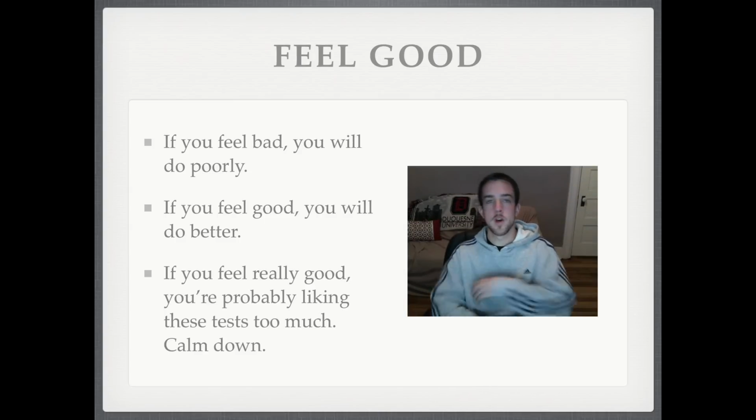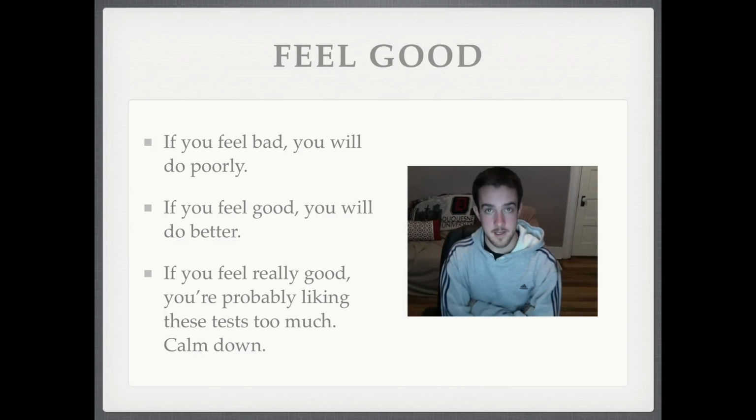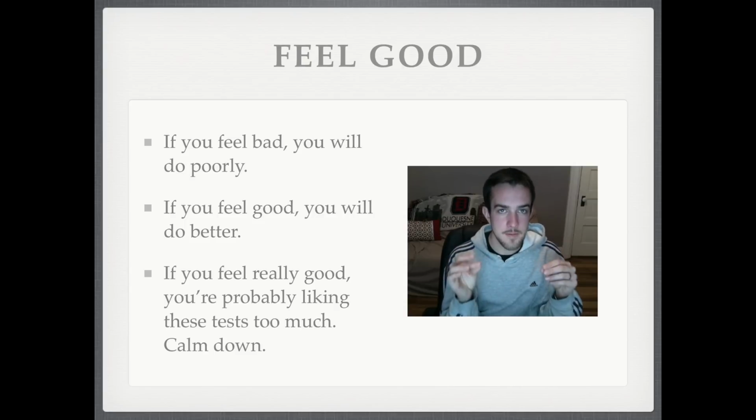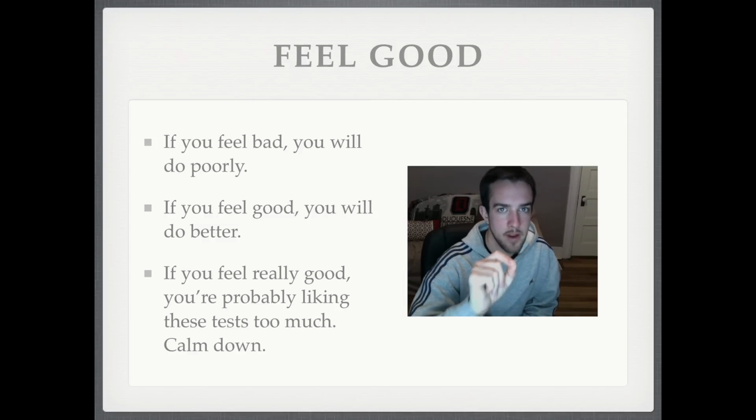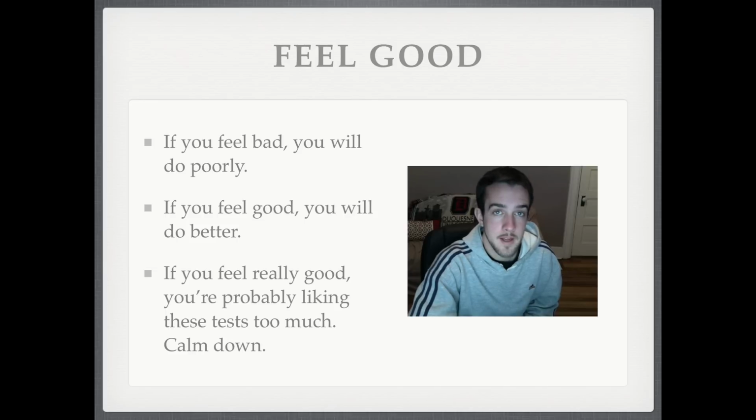So the first thing you want to know about your test is you need to feel good the day of the test. Well, you might find that difficult because you're taking a test. I understand that, but your brain actually works a certain way. If you feel bad, if you feel negative, you will become physically weaker. This is a scientific fact. If you don't believe me, go challenge somebody to an arm wrestling contest, and in the middle of that contest, tell them a very sad story. As you tell that story, they will immediately become weaker. They might think the whole thing is a little strange, but that's the risk you take.